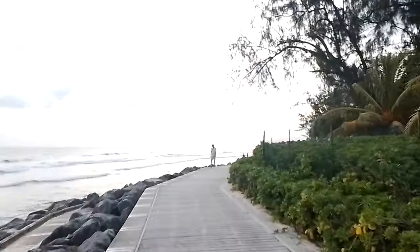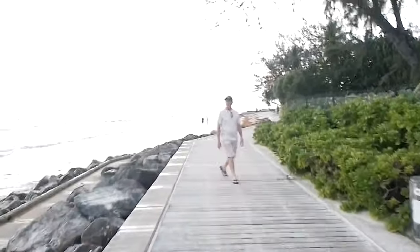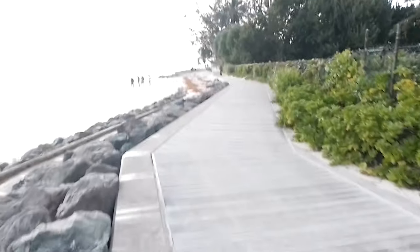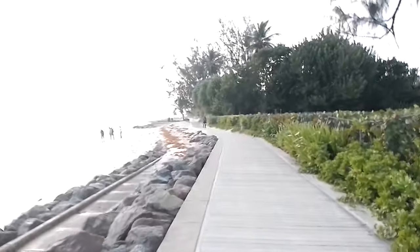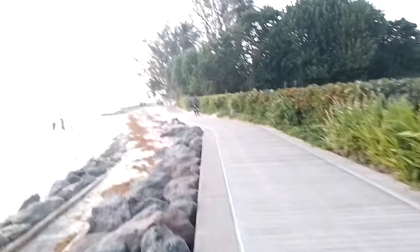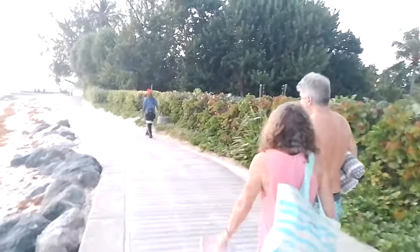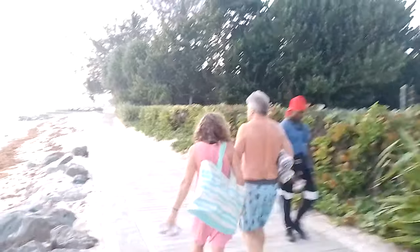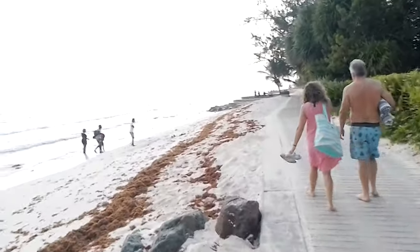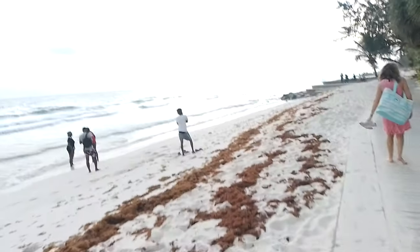So I'm walking on the Richard here, the Boardwalk now. It's situated along Hastings, which started from the south side and coming down. Beach on the south coast of Barbados.